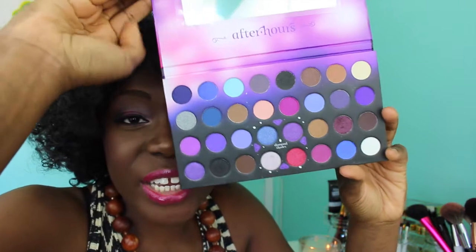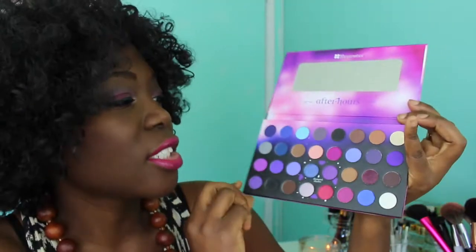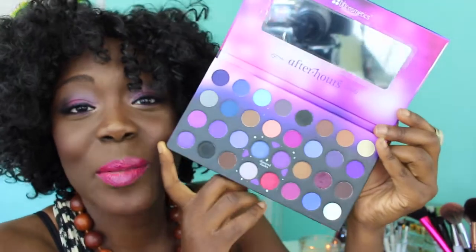They sent me a surprise palette and I was like, oh, it's just going to be a whatever palette, like it's not going to be anything exciting. And then they sent me this BH Party Girl After Hour palette with 32 colors, and I love every single color. All of these colors are perfect for me. It's like they knew I was a dark-skinned diva and they sent me an appropriate palette.